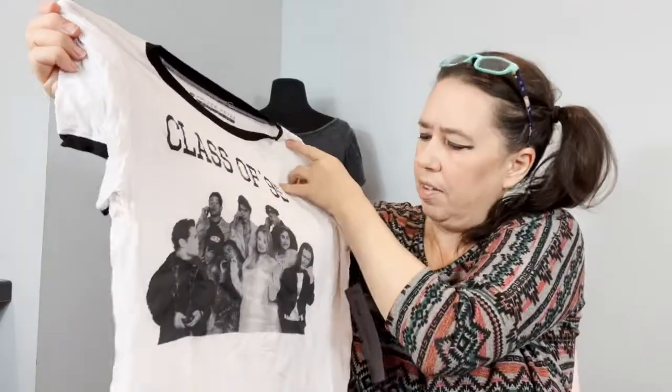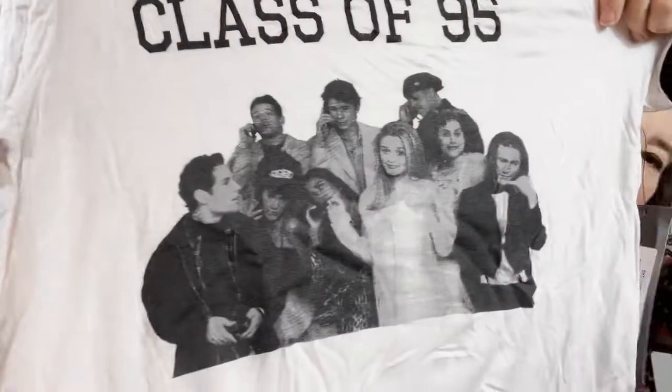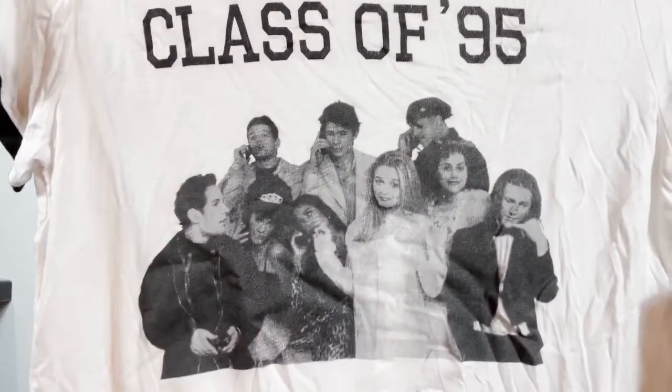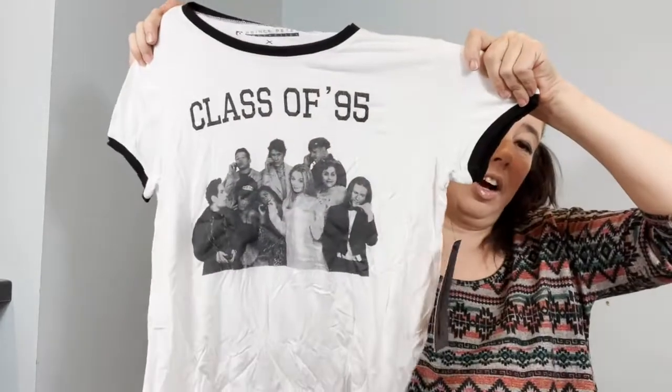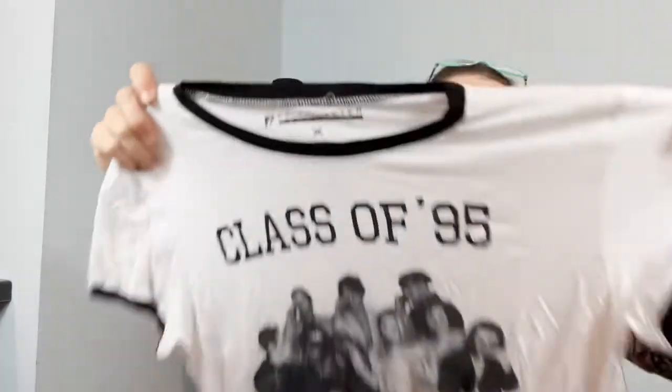And it says class of 95. And who do we have in here? I think this is Clueless, right? I don't know, you guys. I wasn't a 90s baby. By then I had a 4-year-old child. But I think this might be the Clueless gang, if not. But it's a raglan tee, meaning, well, not really raglan. I guess I shouldn't say that. Ringer tee. So it has the contrasting trim. This is like butter soft, just a little bit different than the others, but the same type of cut. Also new with tags.